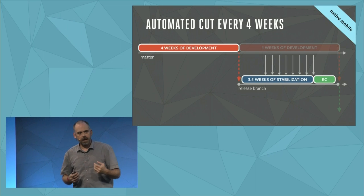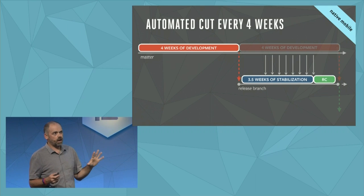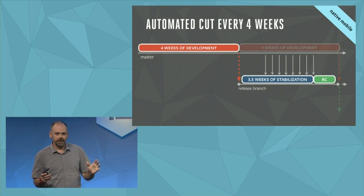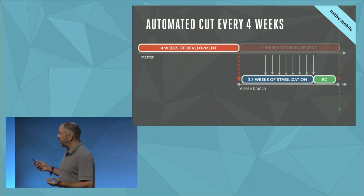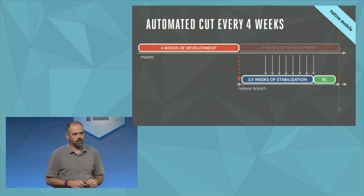We stabilize that branch in that blue period for 3.5 weeks. We get it so everything works. We take about, I want to say, 100 to 120 cherry picks during that 3-week period. And then that green period, we soak it. We don't touch it, let it gather state, let it run for a while in dogfooding, and see if it stays up and healthy.